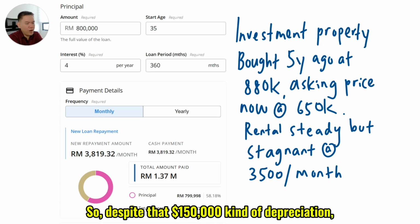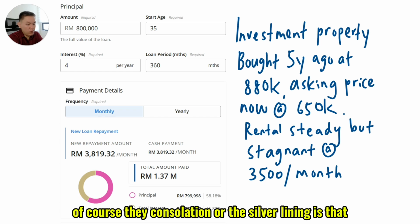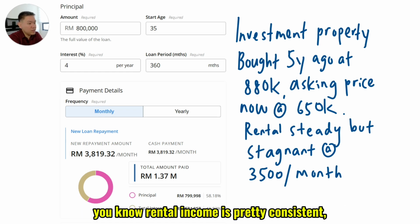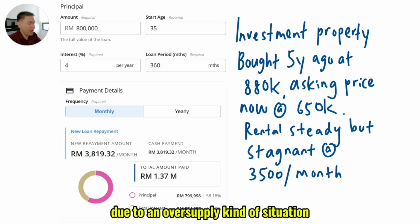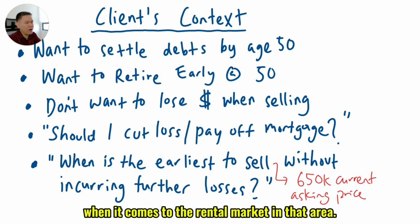So despite that 150,000 depreciation, of course the silver lining is that rental income is pretty consistent, although it has been stagnant for the past few years due to an oversupply situation when it comes to the rental market in that area.